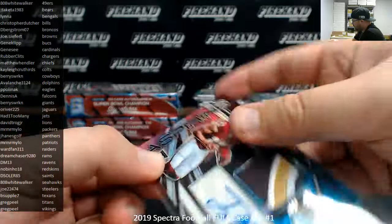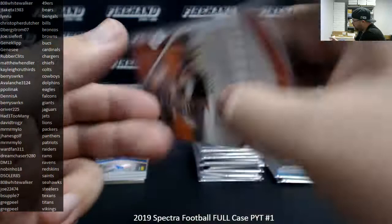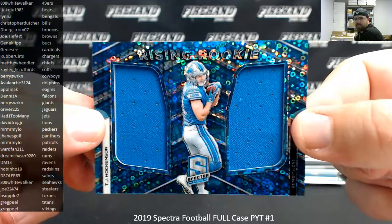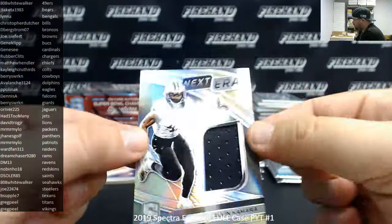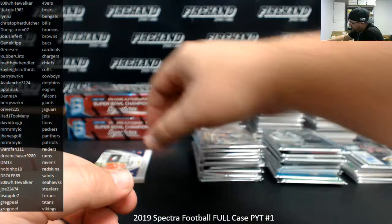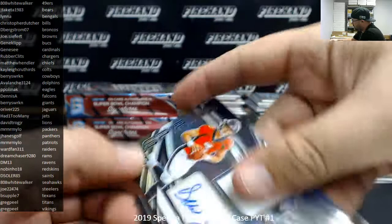Baker Mayfield, neon orange die cut, number to 10, Browns, Joe Seifert. 7 out of 10 on the Baker. Number to 75, neon blue, TJ Hockenson, Rising Rookies. Lions going to David Trogg Jr. Got a next era, Alvin Kamara, New Orleans Saints. Numbered to 199, sorry. Saints going to DeSolar 85. Aspiring patch auto number to 99, Drew Lock for the Denver Broncos. That's going to D. Bergstrom 07. Okay, six down, two to go.